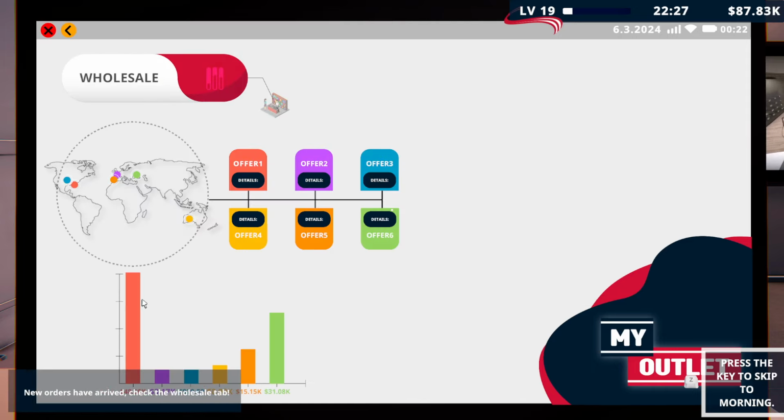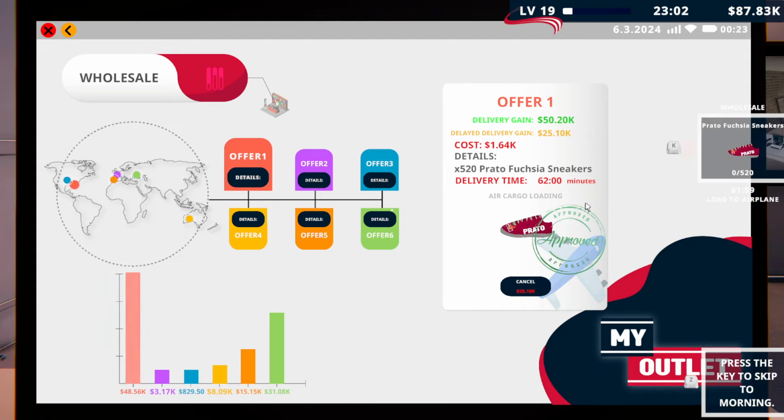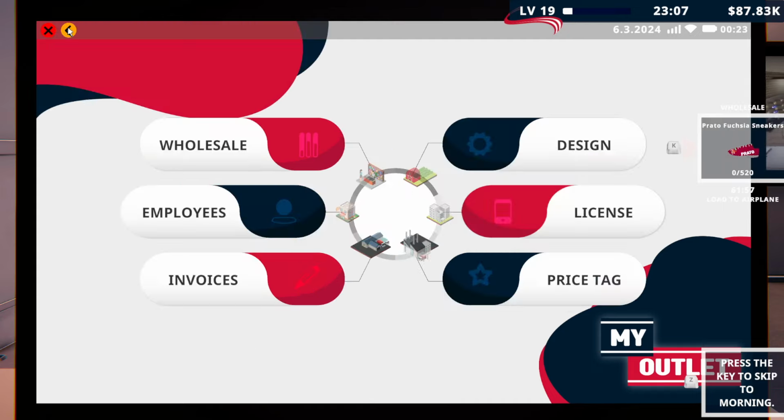We're going to see what the best order is. We got this one here that's $48,000. We have to make 520 sets of those sneakers, so we're going to take this order. This is going to be 520 pairs of those sneakers, and we're going to get that deal. I'm assuming that this is going to be the same as all the other sneakers.